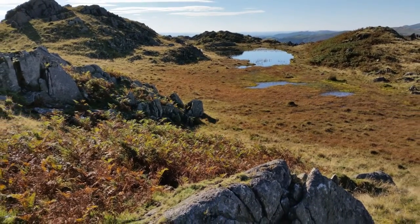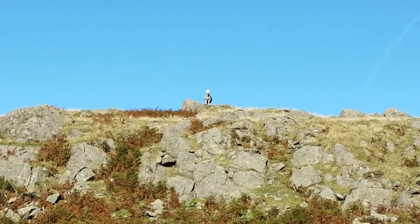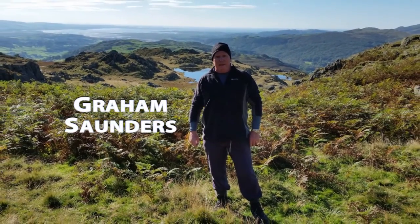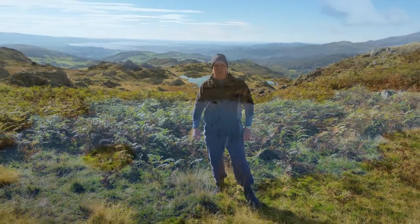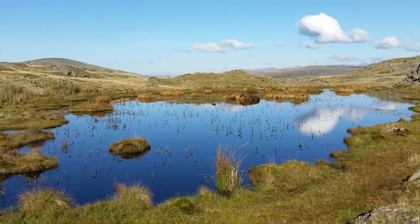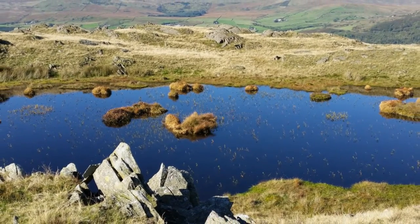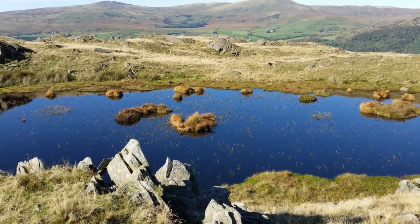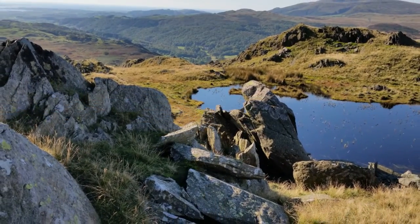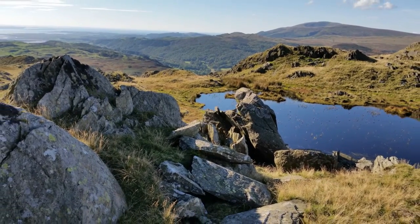As we make our way to Tarn Hill, we just get this eerie feeling that we're being watched. Tarn Hill really lives up to its name. It's just a gem.